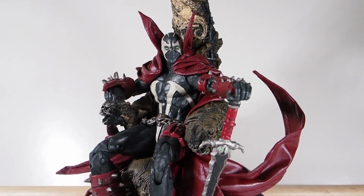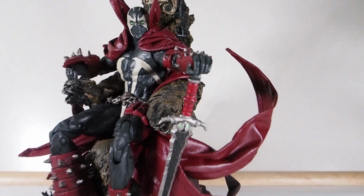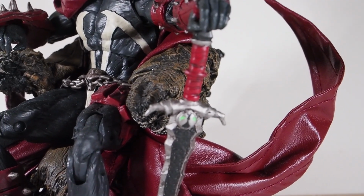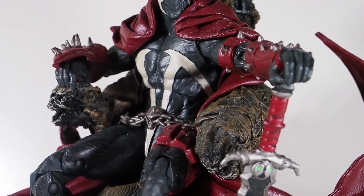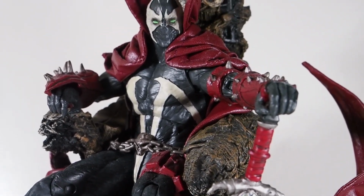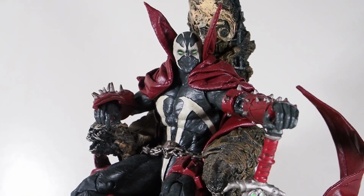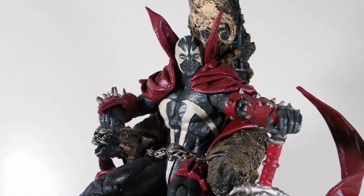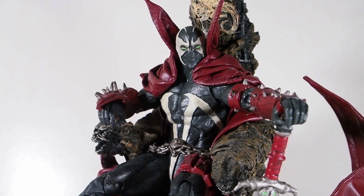There are actually 3 versions of this. Well, actually there are 4 versions now. One is the one I have here. It comes with a sword, and one comes with the mace, and one comes with the axe. And there's another version which is the blood version or something. It's basically white and red. That one came with an axe, I believe.